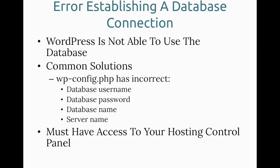One of the most common problems is the login information for the database is incorrect. So just like how you log into WordPress with a username and password, the WordPress files actually log into the database with a special database username and password. If any of that's incorrect, you'll see the error like the one you were seeing there. You have to have access to your hosting control panel in order to solve this. So let's walk through how to fix that.